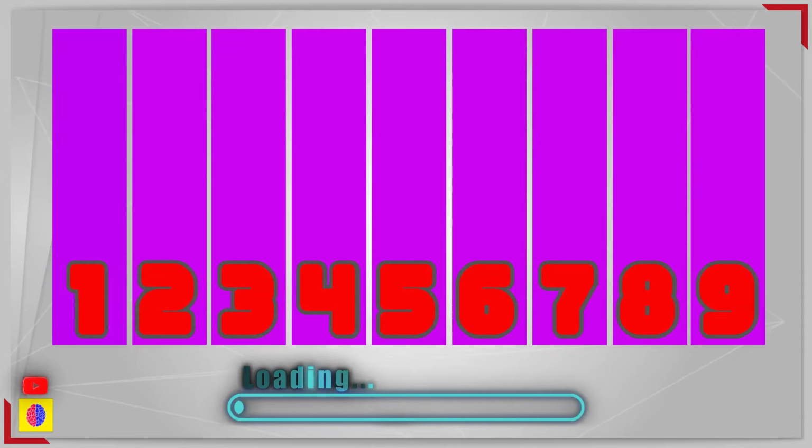Are you on a roll already? Let's continue to question number 3. Which of these dark pink ones is different? Pick the number.